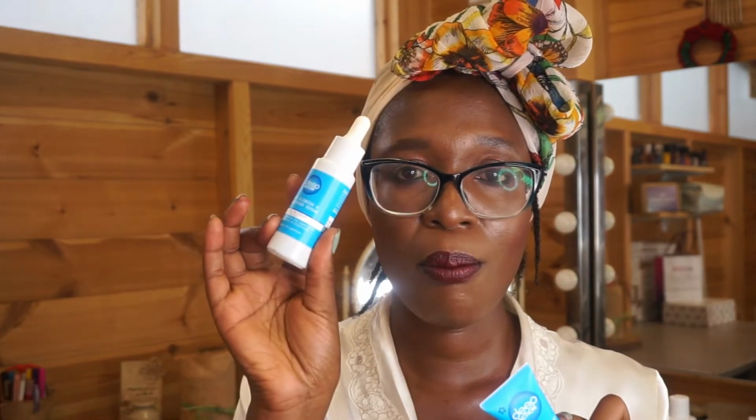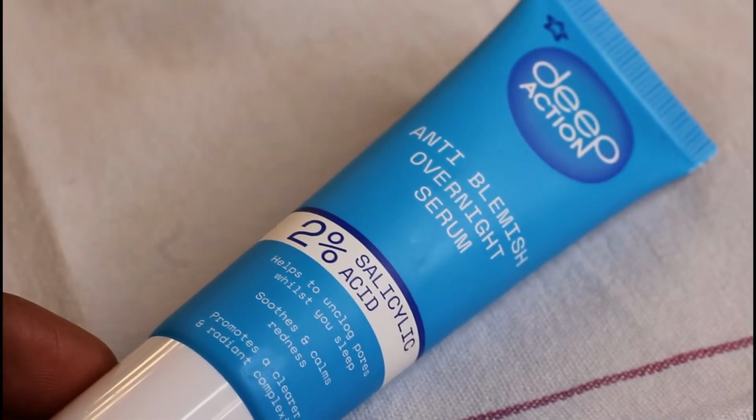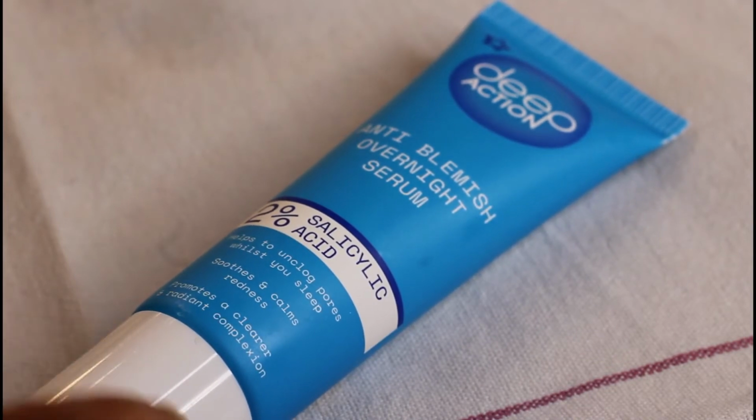The dropper bottle is far better as a situation, and I feel like the results are so similar. I know I'm not going to repurchase this, but I know I'm definitely going to repurchase this. As I had mentioned, the ingredients in this are quite similar to the serum that I have just showed you.